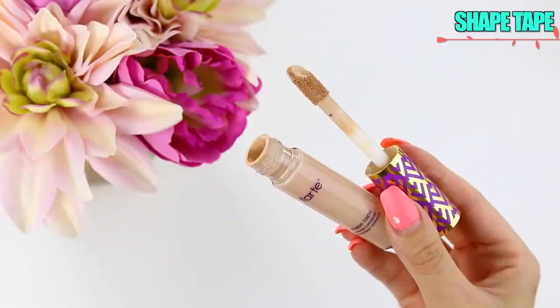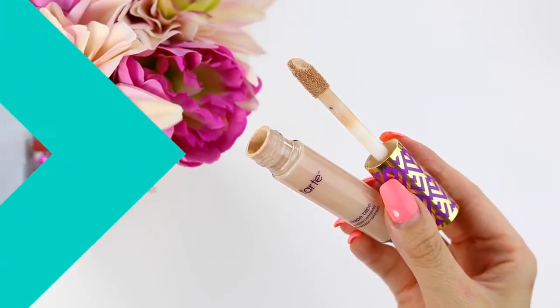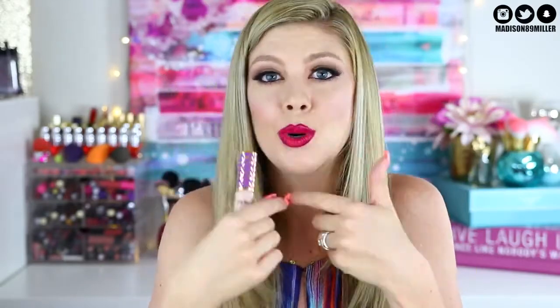All right, so next up I have a concealer that I've been using every single day. This has been amazing. So this is the Tarte Shape Tape Concealer, and it's for contouring and stuff, but I don't really contour. I just throw a little bit down here, throw a little bit right there, down the nose, right, okay, well maybe a little bit. I highlight the face, okay? So I have been loving this.